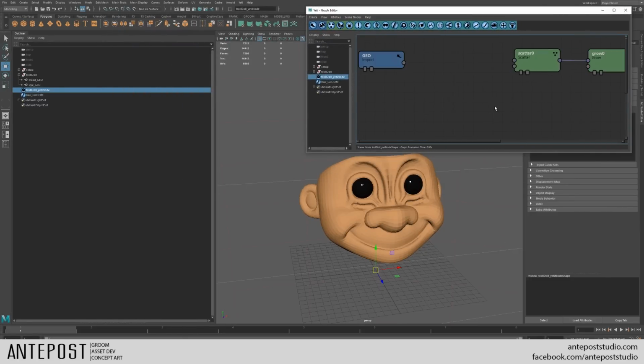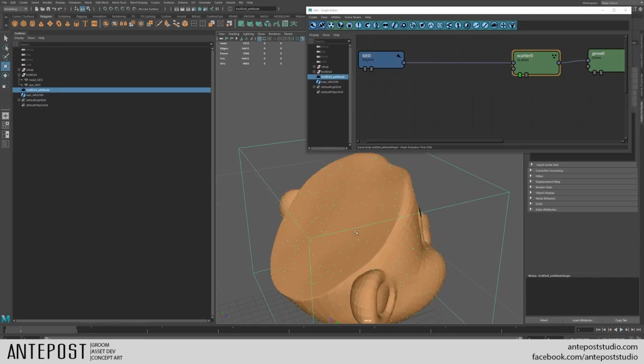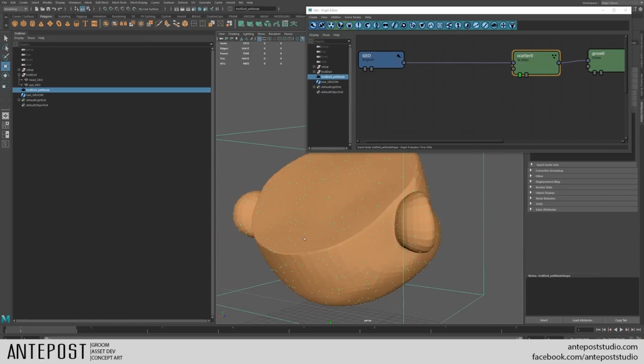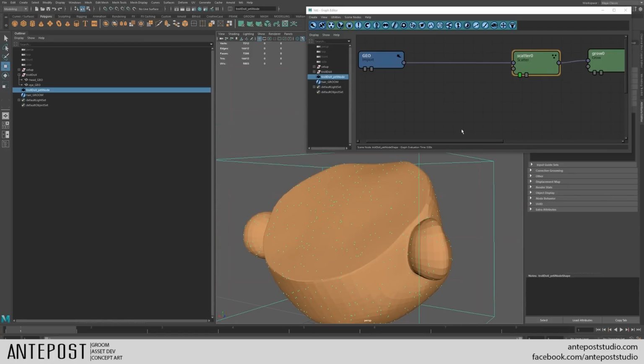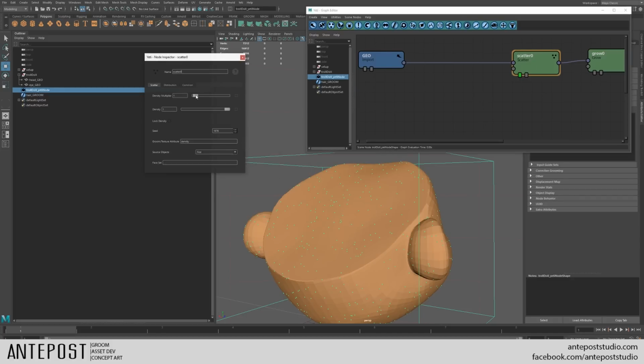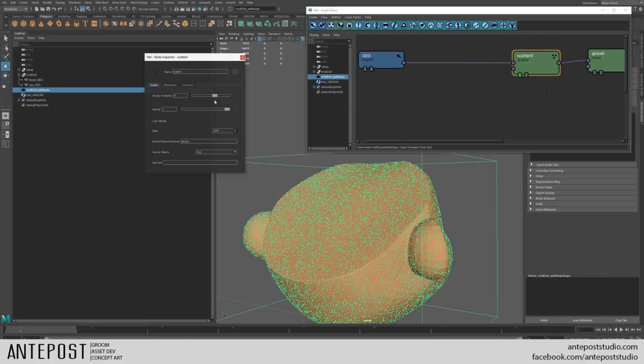So we are going to link the geo model to the scatter and click this button here to visualize and activate the actual node, right? As you can see, the scatter is just creating points in all the model. These points then, with the grow, are going to grow, right? In the scatter we have the density multiplier, that is the number that you want to push if you want more density.